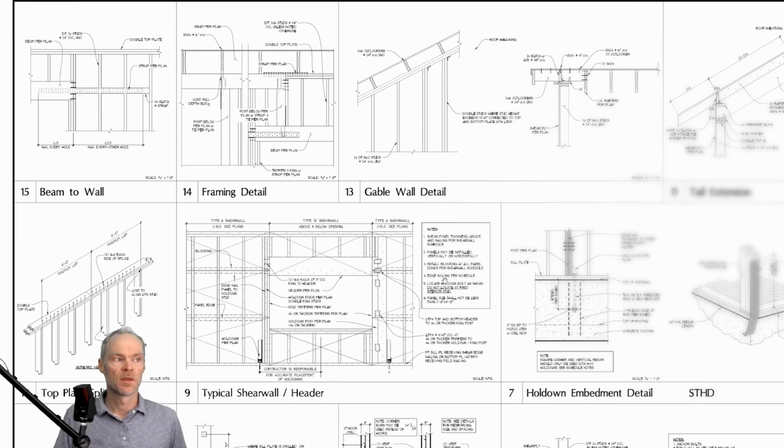And overall, I really enjoyed the project. I like taking on challenging large projects, and so it really scratched that itch to build and design. And it will be really cool seeing it actually get built.